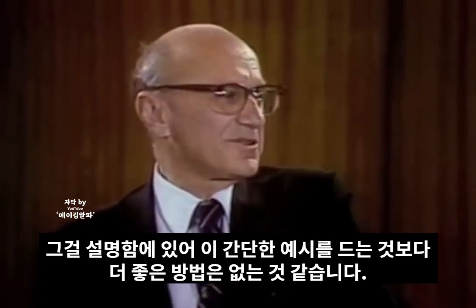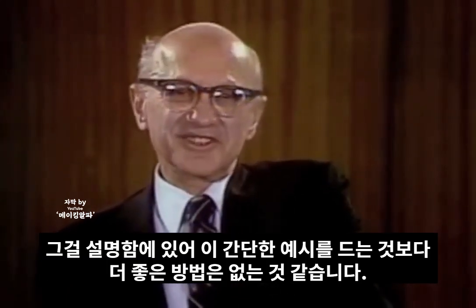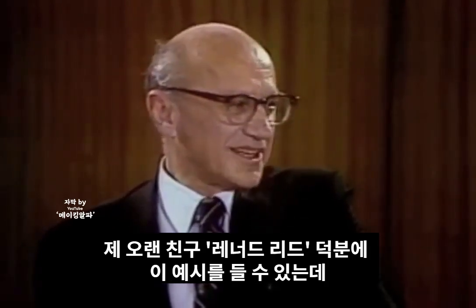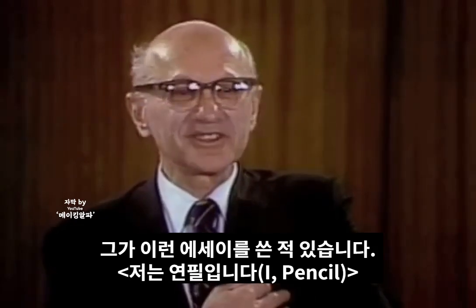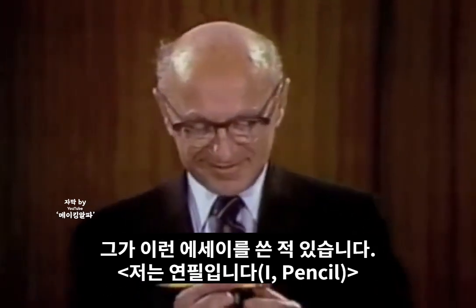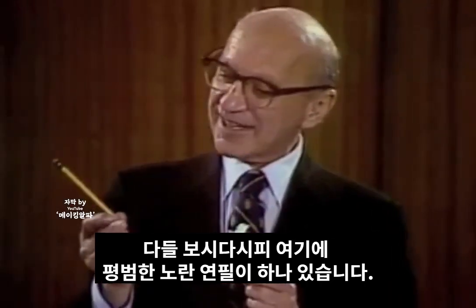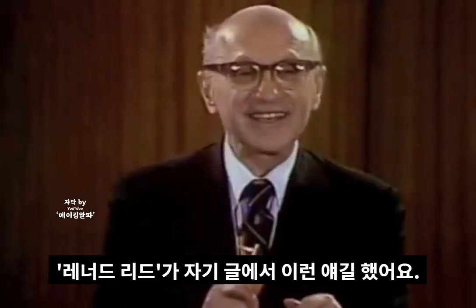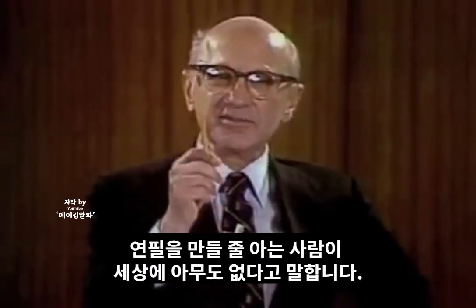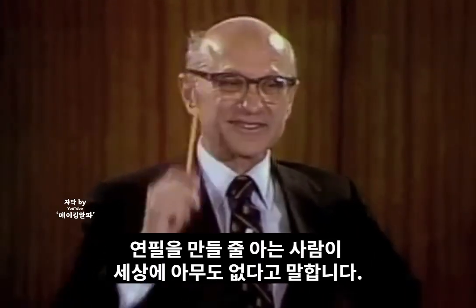I know no better way to bring this out than by a very simple example that I owe to an old friend of mine, Leonard, who once wrote a little article called "I, the Pencil." As you can see, it's a plain yellow pencil. Said Leonard Read in his article, it's a funny thing, there's nobody in the world who knows how to make a pencil.